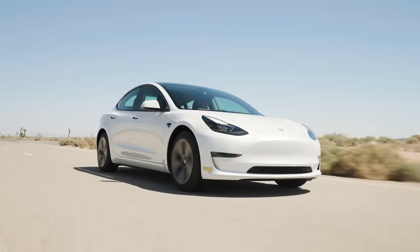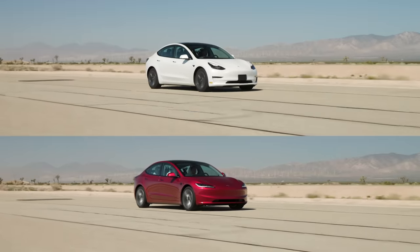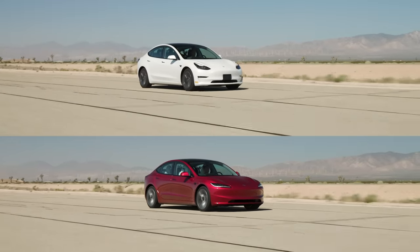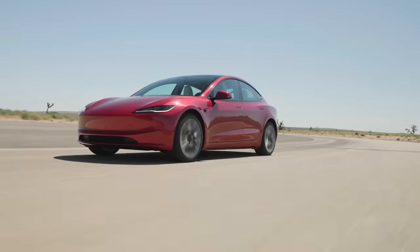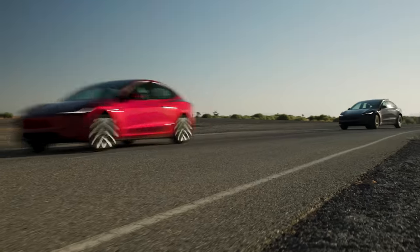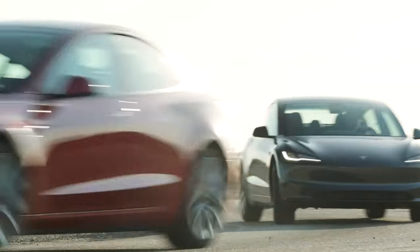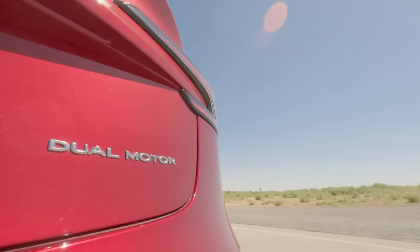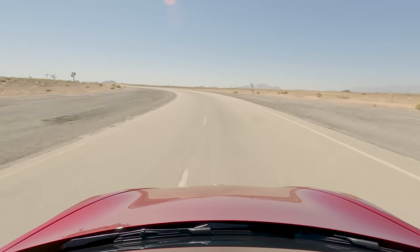The last Model 3 was very obviously steel sprung. Well, this one still is, but it's less in your face about it. It rides way better now. It doesn't bump as much over uneven pavement. Yeah, this thing holds corners nice. Good. Man, you cannot underestimate the power of low center of gravity.